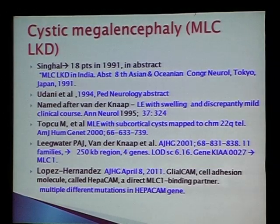So the story of MLC started with Professor Singhal, who presented an abstract at the 8th Asian Oceanian Congress of Neurology in Tokyo in 1991. After that, Dr. Udani made an abstract in 1994, but it was really identified in the world outside after Dr. van der Knaap's description in 1995, in a paper where she published leukoencephalopathy with swelling and a discrepantly mild clinical course. That's why this disorder is also known as van der Knaap's disease. Now, genetically, the gene was first localized by Topcu et al. in 2000, followed by the identification of the gene, now called MLC1, by Leegwater.